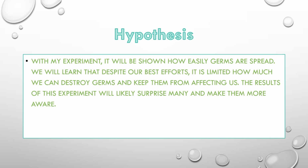With my experiment, it will be shown how easily germs are spread. Despite our efforts of destroying germs, we will learn how they can affect us. The results of this experiment will be surprising and a learning opportunity.